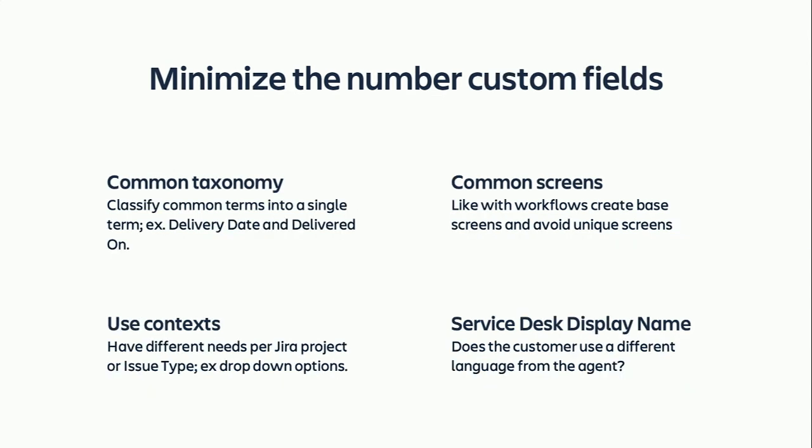Custom fields, this was huge because we migrated multiple Jira environments where there were 1,000 or more custom fields. And I asked people, what's the difference between delivery date and delivered on? When I asked people that, they didn't know. They just said, I knew I wanted it named this in the beginning, and no one explained to me that I could name it something else. So taxonomy was key for what we wanted to do with the custom fields, talking about what we have in the system already and saying, can you use that?